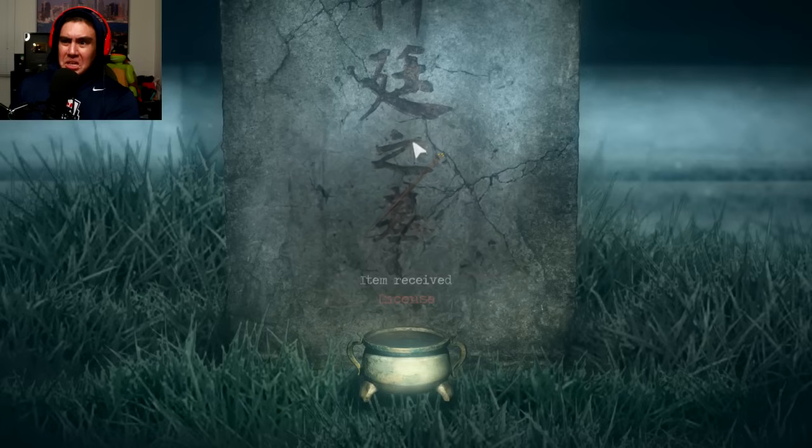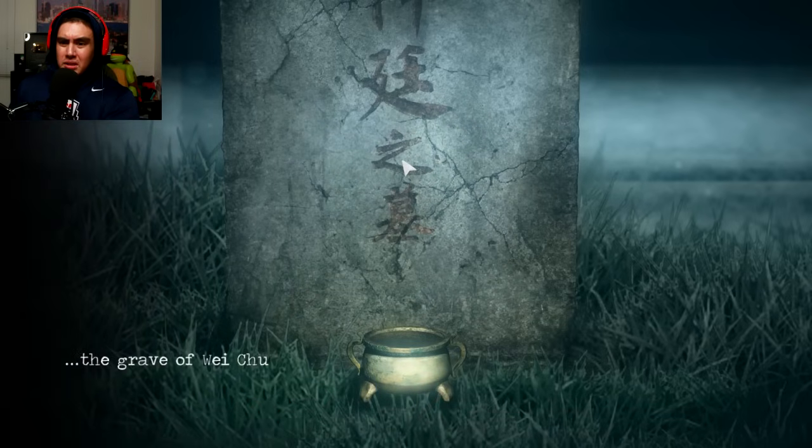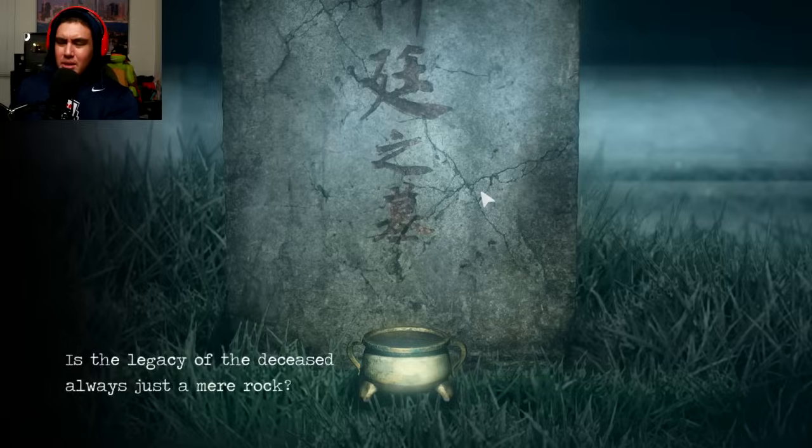Incense. What does that say on the tombstone? The grave of Wei Chengting? Oh, right. Wei, he already... Is the legacy of the deceased always just a mere rock?